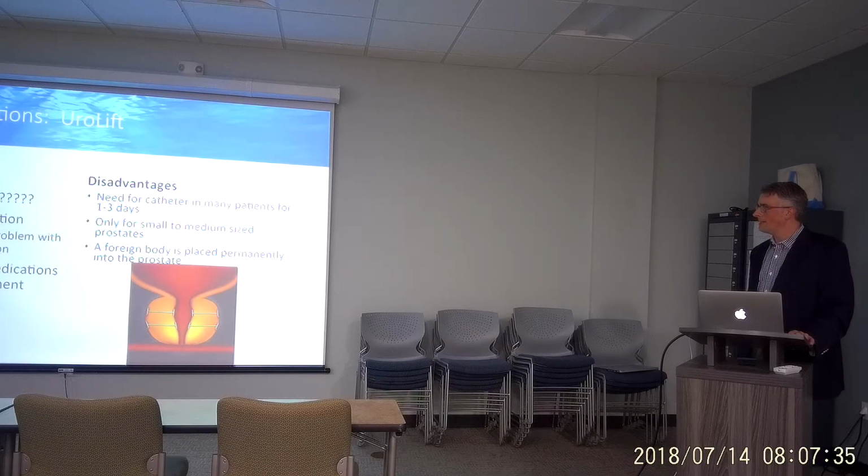The other downside is it's really only for the small to medium-sized prostates. This just doesn't do the job for the bigger prostates. So it's kind of a more narrowed focus of who's eligible. But I'll tell you, the right patients, it seems to do well. The last thing in here, I put in here as, this is something that concerns me, it's a foreign body in your prostate.